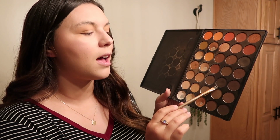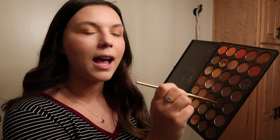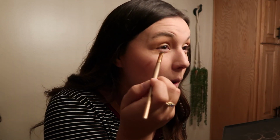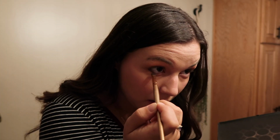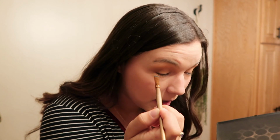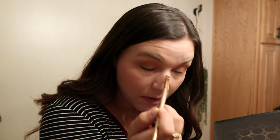So I use this dark, it's like one of the darkest brown colors in this palette. And I just tap that a few times. And then I go in right underneath my waterline and I just kind of smudge that in for like a faux eyeliner. It's just a lot softer and more simple than doing like a full-on eyeliner. And as you can see, that just kind of outlines your eye and makes you look more awake, which is what you need as a mom.